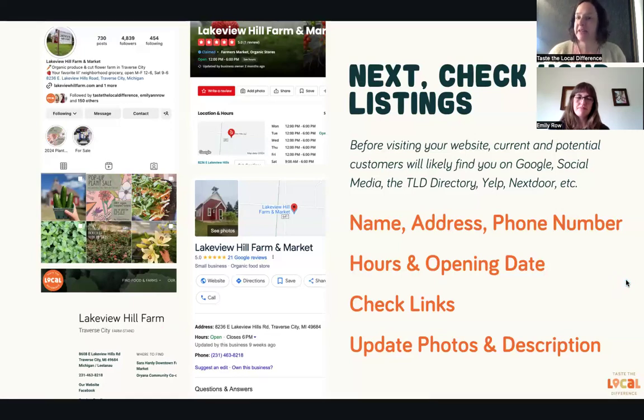So then making sure that your hours are accurate and your opening date. You can set in your Google listing, for example, that you're opening on a certain date for the season and set your times there. Make sure all your links are accurate. So make sure you have a link to your website. If you have a separate online ordering platform, especially on social media, it's good to include a link directly to that platform to make it really easy for people to get there.